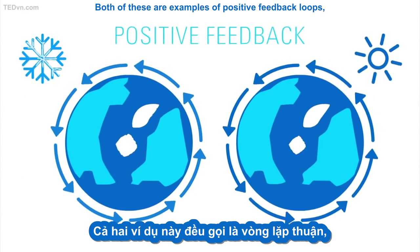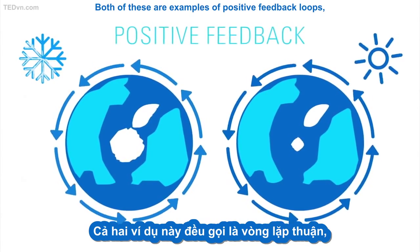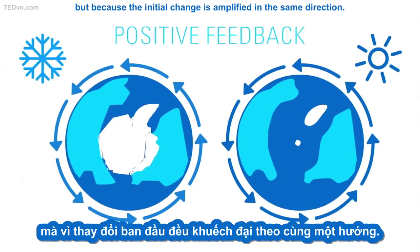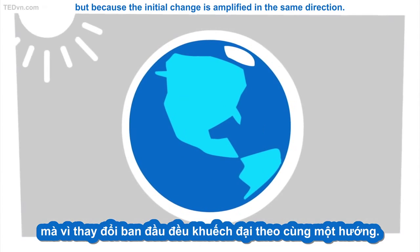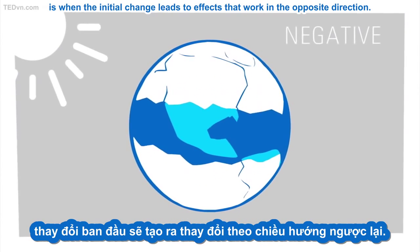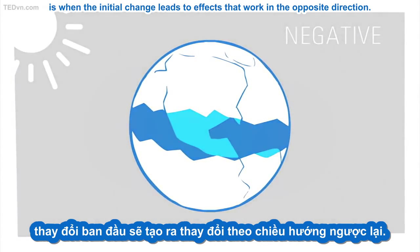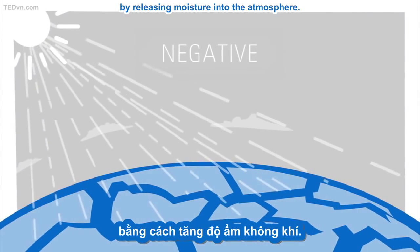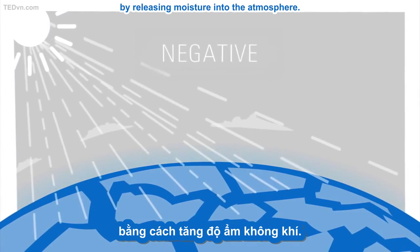Both of these are examples of positive feedback loops, not because they do something good, but because the initial change is amplified in the same direction. A negative feedback loop, on the other hand, is when the initial change leads to effects that work in the opposite direction. Melting ice also causes a type of negative feedback by releasing moisture into the atmosphere.